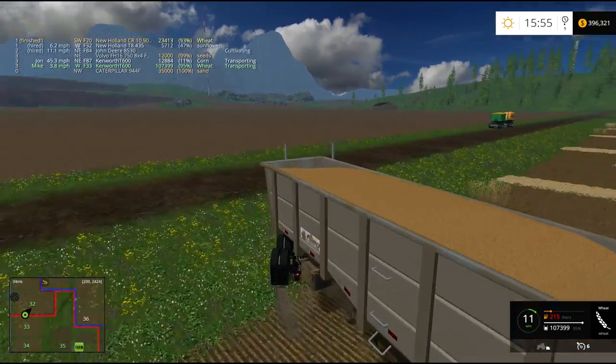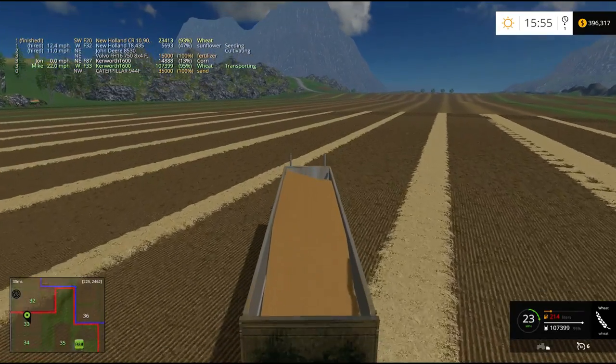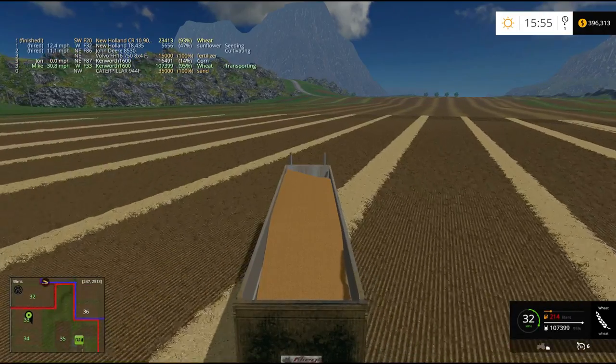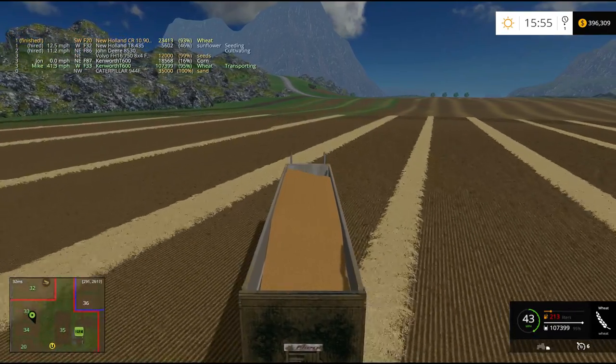Okay, let's run this guy in, get him empty, and then we'll start doing other things. We've got plenty of other things to do. Oh, always. Start the fertilizer. That is one thing about this map. Never a quiet day around. If you run out of stuff to do, it's your first day, pardon me. You're doing it wrong. Yeah, you just started. Run this guy in.